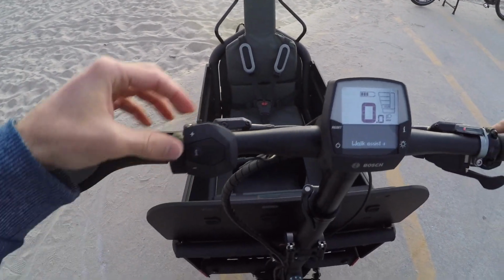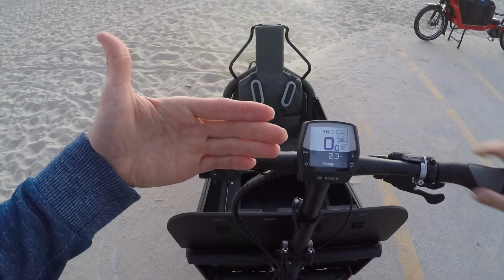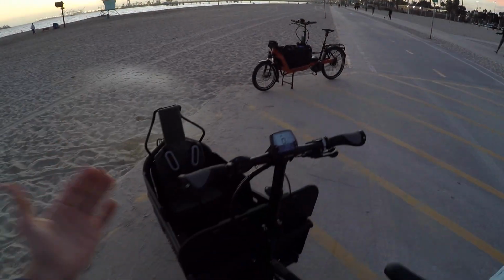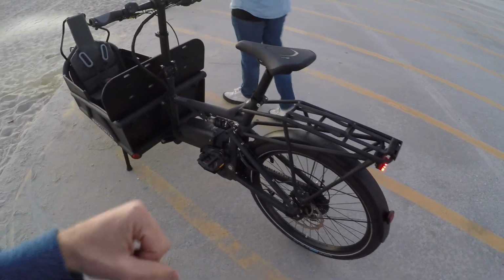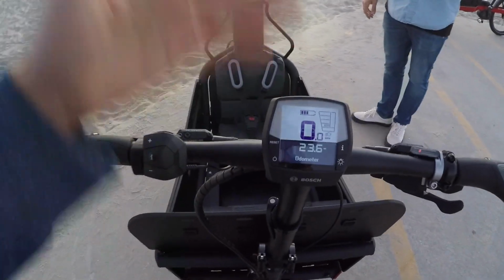So if you press the walk mode button on the top edge and then plus, the bike will slowly move itself forward. Maybe you're in a place where it's inappropriate to ride the bike, but you want help pushing this 85 pounds plus cargo. It's nice that they left that enabled. Not all e-bike manufacturers have, right? So props to Riese Müller. And then we're back to odometer.